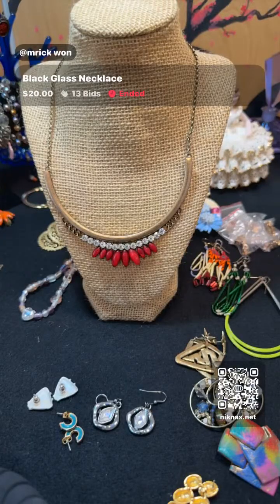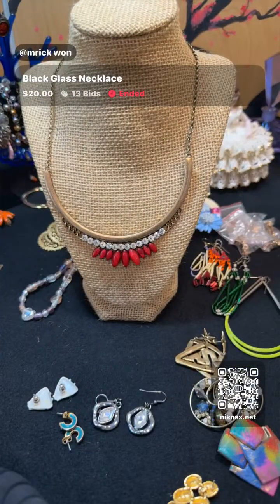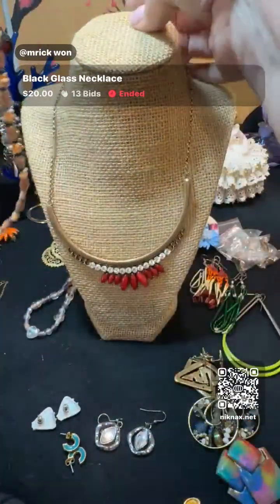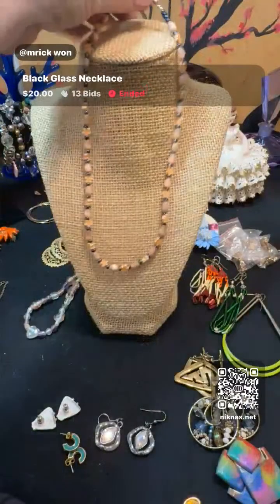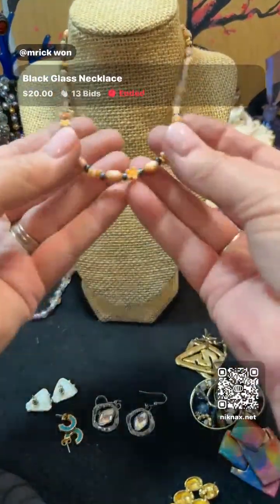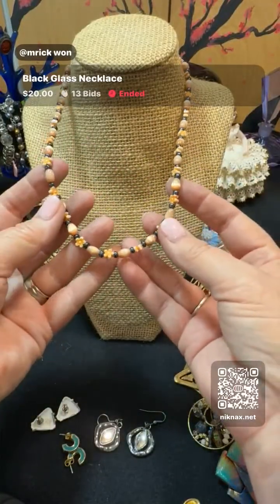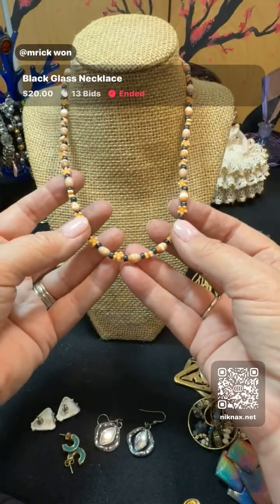I do have some shell necklaces, some older shell necklaces. Here's a pretty necklace, has a barrel clasp. Look at this beautiful necklace here. Has like these little flowers on it. Isn't that beautiful? You see the little flowers? This would be $5.